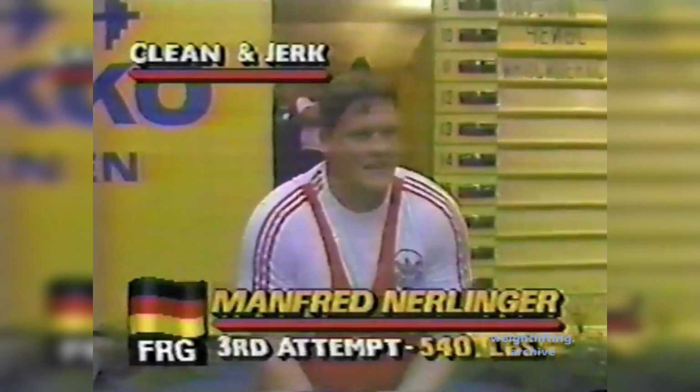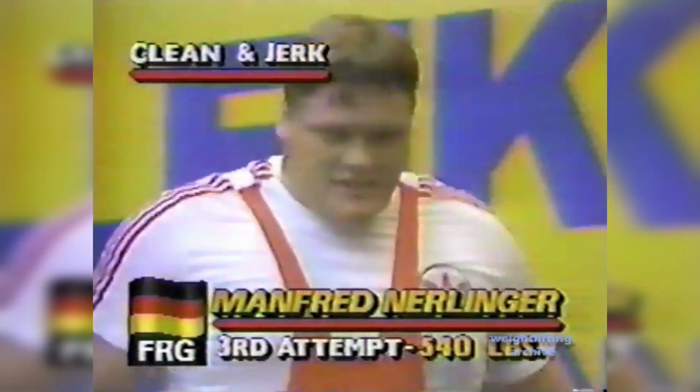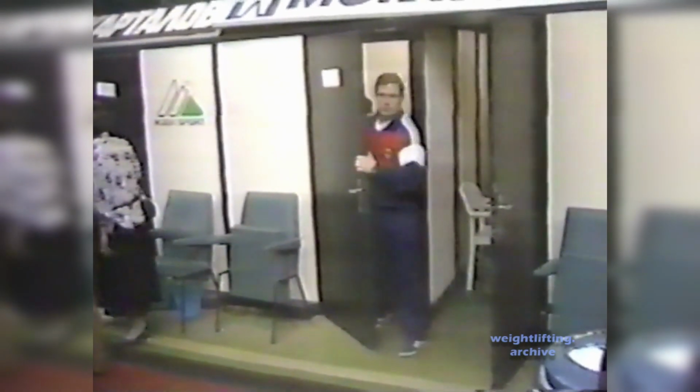For his third and final attempt in the clean and jerk, Manfred Nerlinger from West Germany. He'll be attempting 540 pounds, and if he makes this, he will have lifted the same weight as Krastev, but because he weighs less, then he would take the lead in the clean and jerk. Third attempt, Krastev has one more. And back in that little cubicle, Taranenko of the Soviet Union. Bruce, we don't know if he's going to be able to continue.